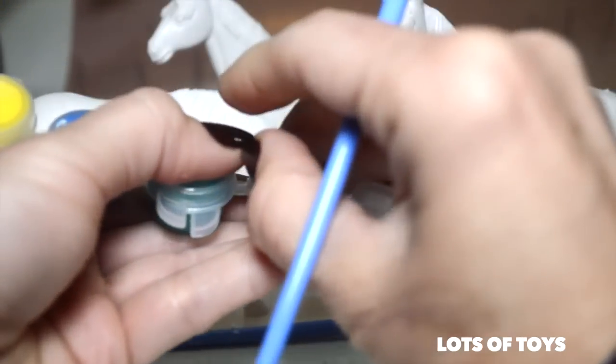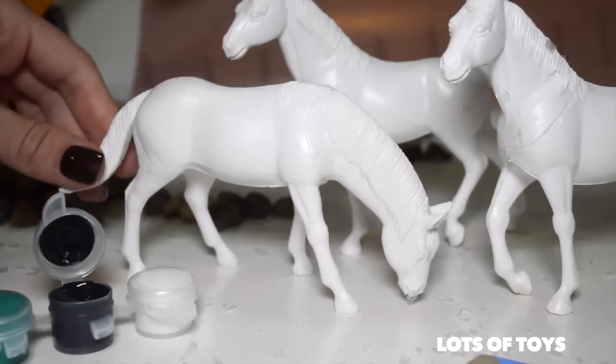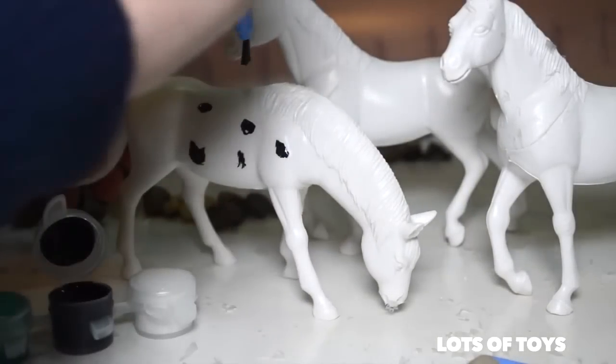So let's go ahead and open up our paint, being careful not to get this all over the place. I really love this project already. It's very hands-on. And I'm just going to go ahead and put dots on it like this. Kind of patches.